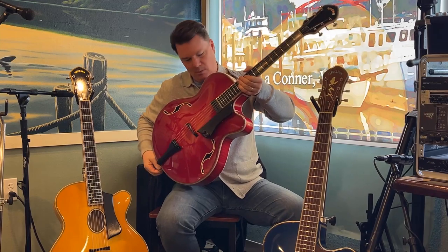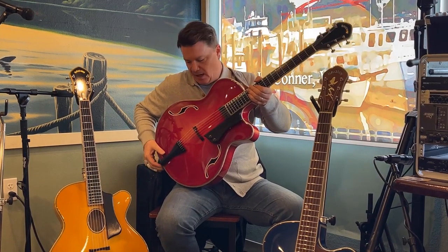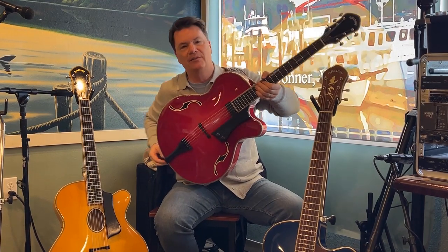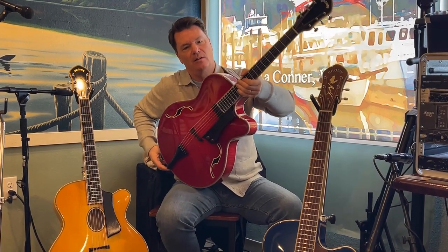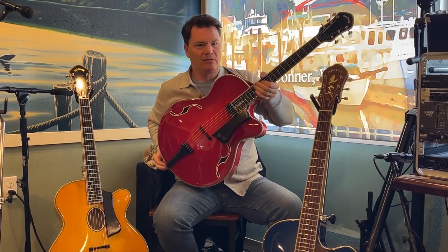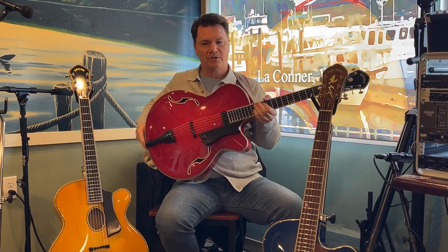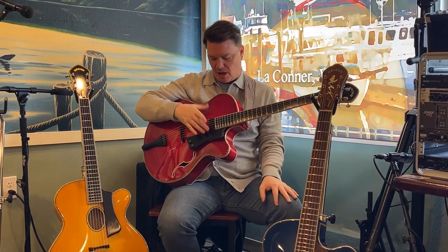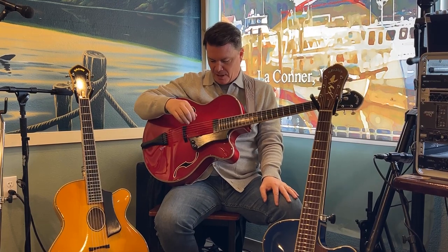This guitar also has a P90 pickup, so a single coil. I think Tad and I are both believers in single coil sound. Whether you have a Telecaster or Strat, old school box, or beautiful acoustic archtop, single coils are really nice.